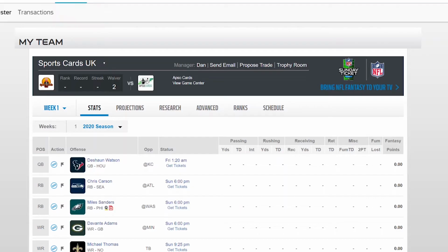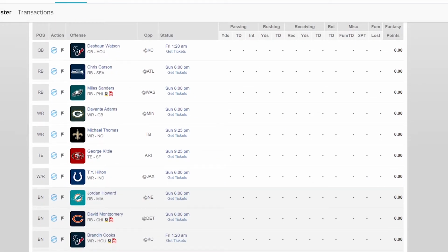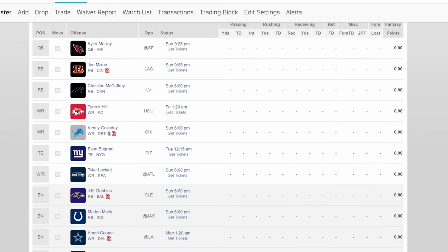We look quickly at Dan's team. He's got Deshaun Watson there as his quarterback. Chris Carson, Miles Sanders as his running backs. Davante Adams, Michael Thomas as a solid wide receiver core. And George Kittle as a tight end. Next up is me, obviously the best roster here. We have Kyler, Joe and McCaffrey as our running backs, Tyreek and Golladay as our wide receivers, and Evan Ingram in the tight end spot.